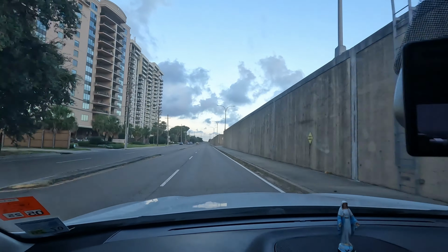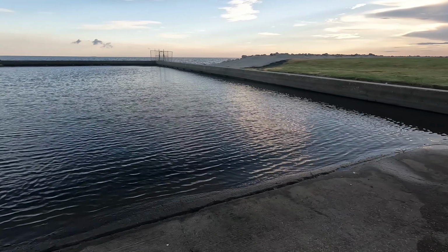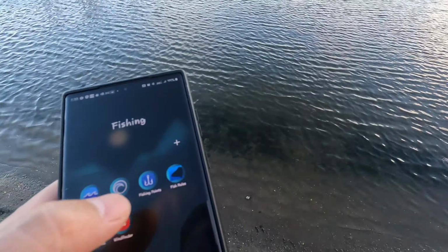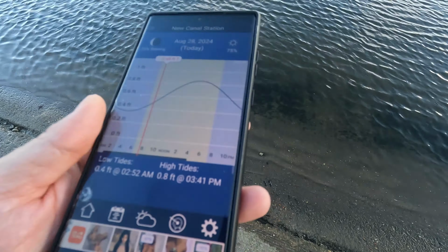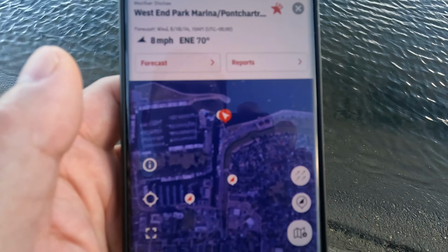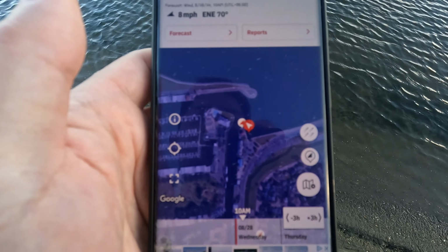At 7:31 a.m. I'm gonna stop by the west end point to fish, see if there's anything biting. Let's see, the tide right now is 0.49 low tide. And the wind is currently 8 miles per hour east, northeast 70 at west end point right now. So let's see.